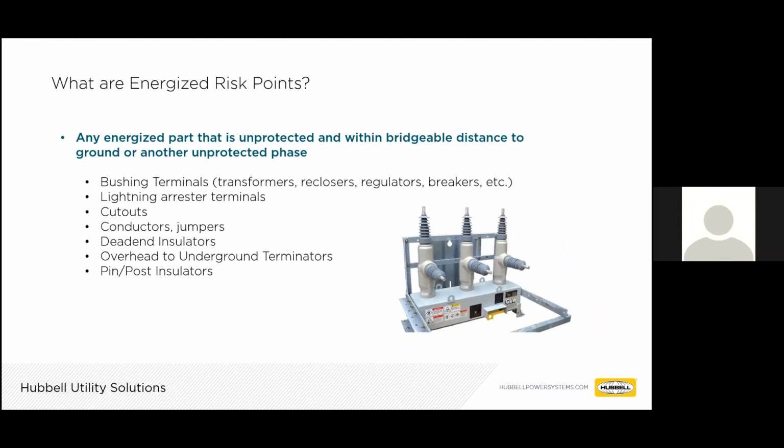So energized risk points is where animal contact can cause an outage. These are just some examples of energized risk points. What you see over in the bottom right-hand corner of that slide is a G&W Viper recloser. And you see all the grounded structure around it and the terminals, as many of them are shipped. Contact with those terminals and the grounded structure can certainly result in a power outage. More examples are listed in the bullet points there, but basically anywhere there is an unprotected energized part that is within a bridgeable distance to ground or another unprotected phase, those are energized risk points.